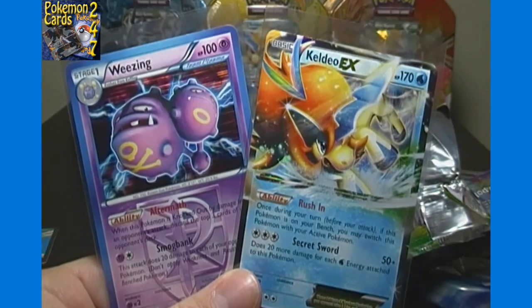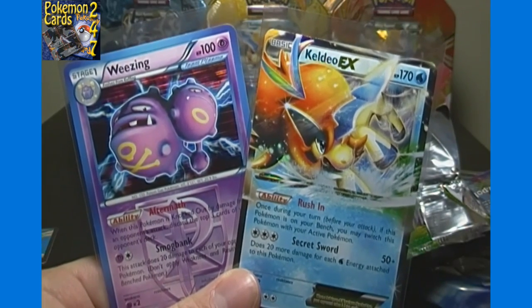And to be getting an EX from a tin, other than the promo card, obviously, it's a pretty nice tin.